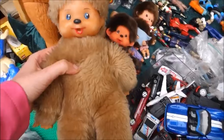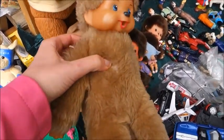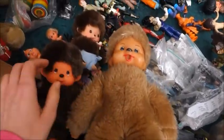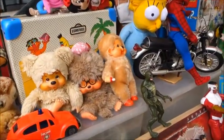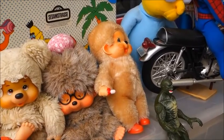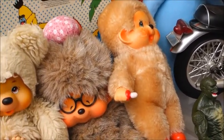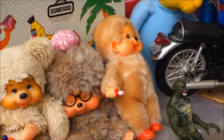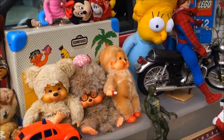This is one from the former GDR. They of course also did knockoffs of Monchhichi. I think this one is the cutest, the one with the light brown fur. I would buy one eventually if I find one with colorful fur.